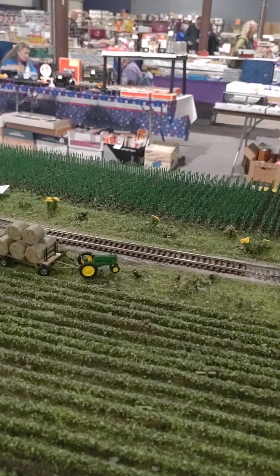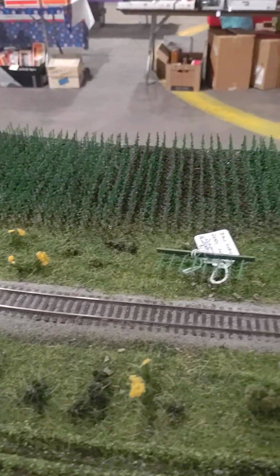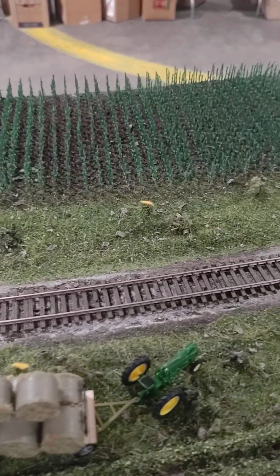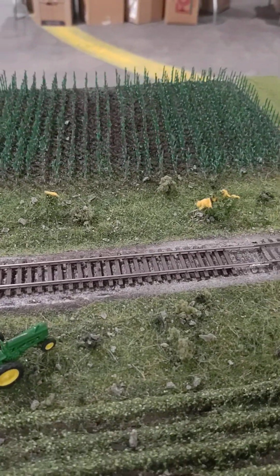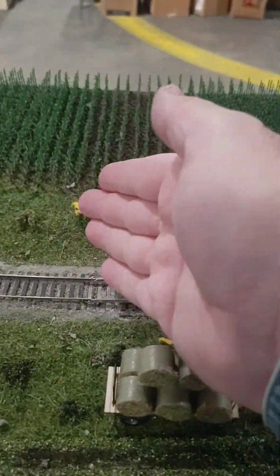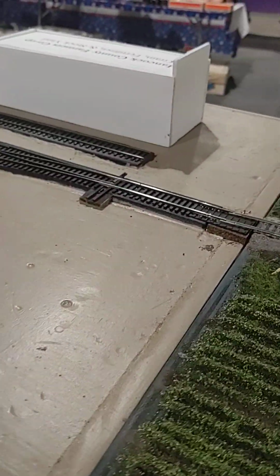This is also one of mine, Larry's farm. We had a disaster Friday night setting up. The rail got busted, sprung up, and we had to replace a section. This is there. Oh, just got a shock. There to there. We just tacked that down for the weekend. I haven't seen this one in several years.